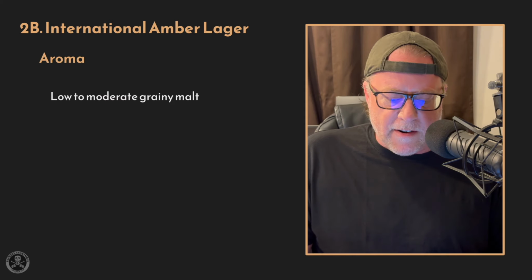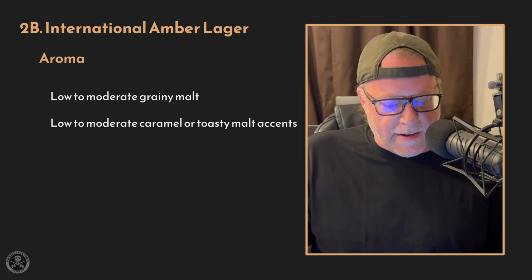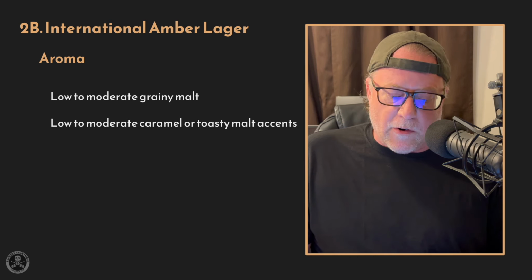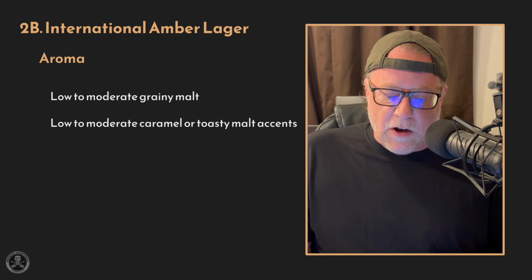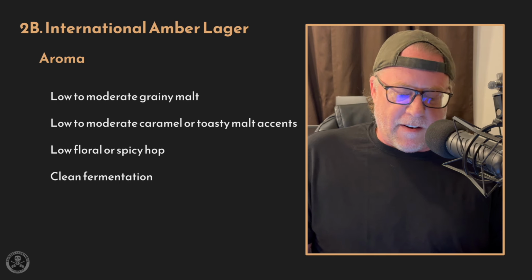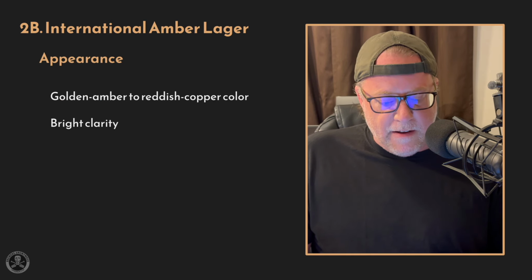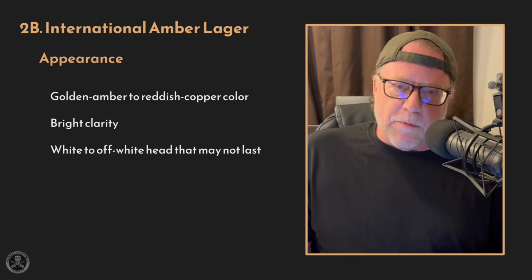Let's look at the characteristics and details that we are going to be judging this beer against, starting with aroma. For aroma, we have low to moderate grainy aroma, often with very low to moderate caramel or toasty malt accents. Occasionally nutty or biscuity, but never roasty. Low, unobtrusive floral or spicy hop aroma, and a clean fermentation profile. For appearance, we have golden amber to reddish copper color, bright clarity, and a white to off-white foam stand, which may not last.